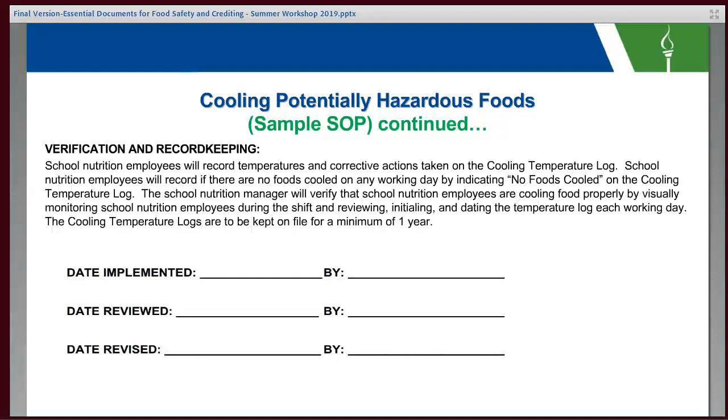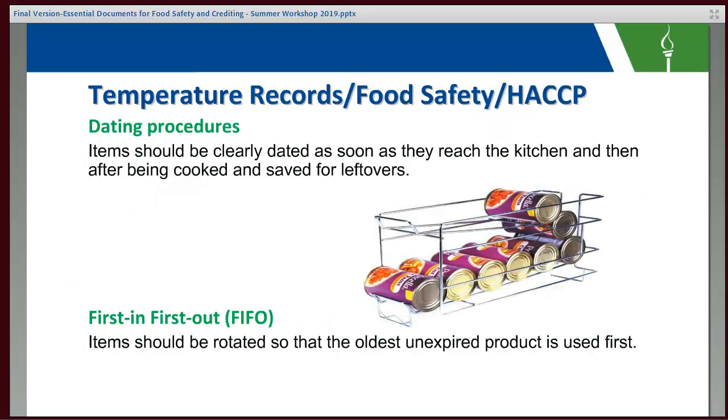Lastly, you will see listed the record-keeping procedures, which in this case describes who is assigned to record the temperatures and when, how, and where the temperatures will be recorded. Also, the SOP should be dated and signed when the SOP is implemented, reviewed, and/or revised.